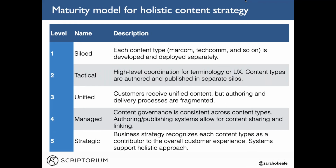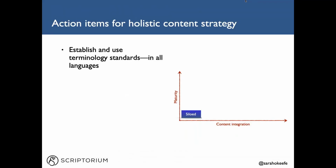So if this is something that you're interested in doing and you're interested in moving up in the maturity model, then you would look at this and say, okay, so let's say we're siloed. What is the thing that I need to do to get from a siloed environment over to that second level of tactical? And the answer here is terminology. Going back to the car seat example, you can call it a car seat, you can call it a safety seat, you can call it an infant carrier, you can call it whatever you want, but you should call it the same thing across the entire organization.